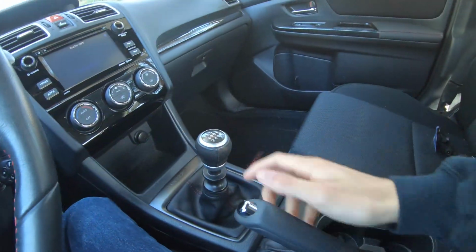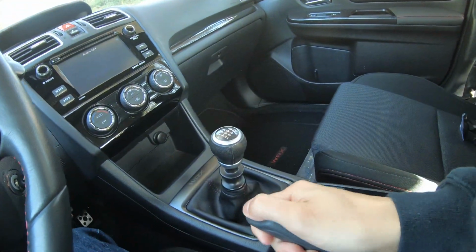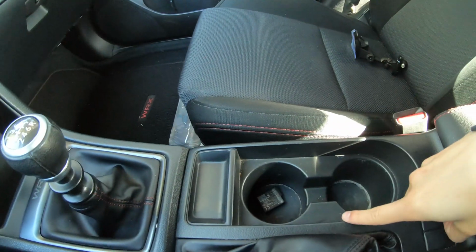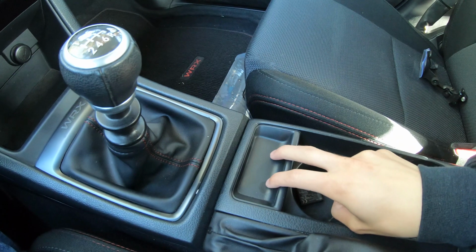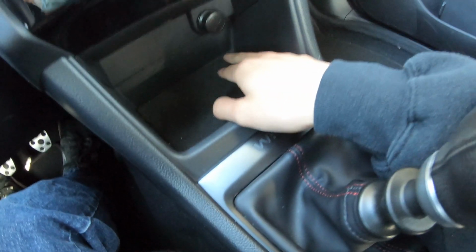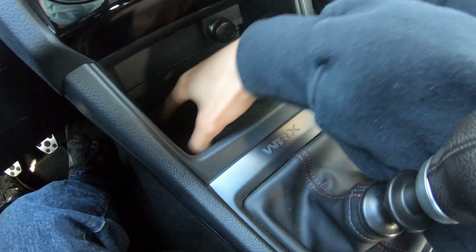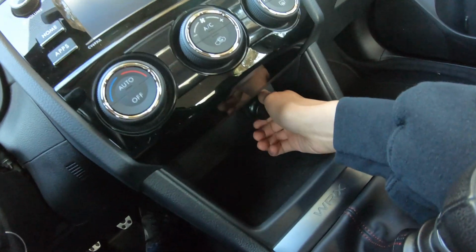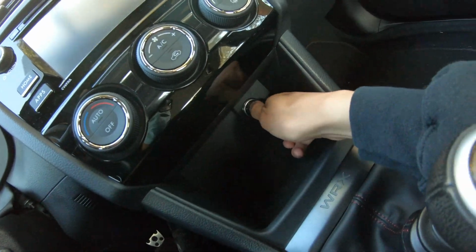and what else? Parking brake right here, pretty standard, feels pretty good. You got 2 cup holders and this little, I feel like it's a coin change. You have some space right here, but it doesn't really fit an iPhone. It does fit like this, but if you have a charger right here, it doesn't really fit that good. You can also charge right here.